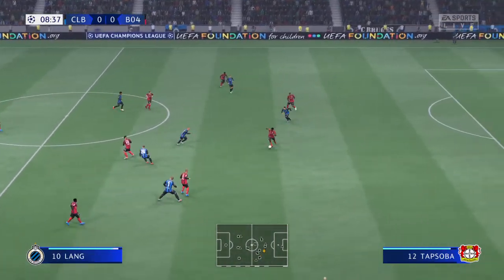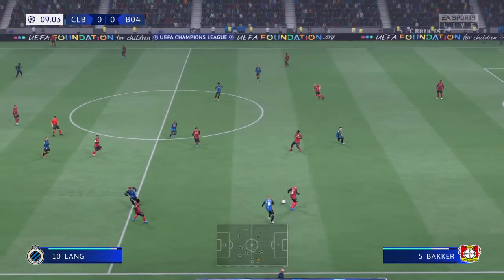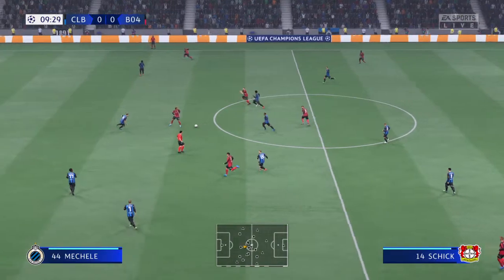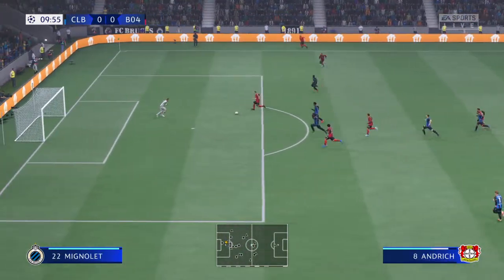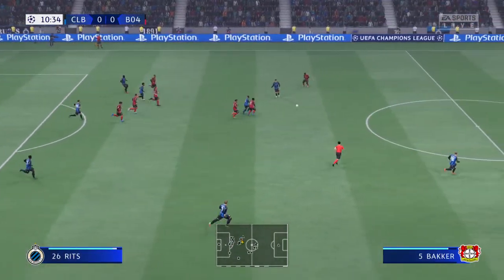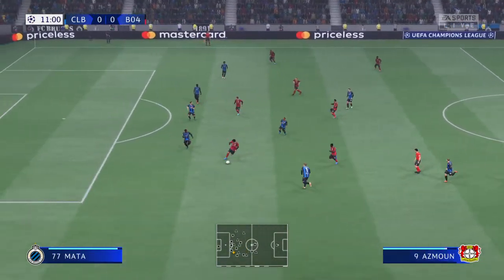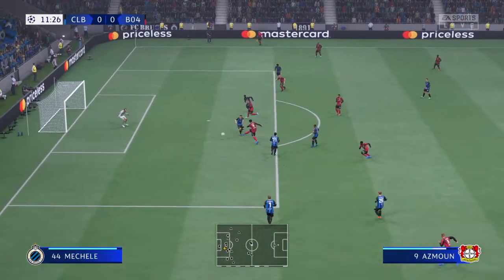Oh, he's given it away. Tapsoba. Schick. Oh, he's really opened them up here. Oh, off the post, still alive. And he did well to cut it out. Well, they've started really brightly here. They were so close to taking the lead.